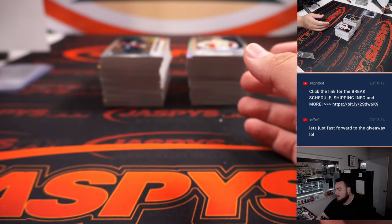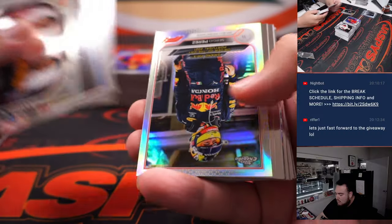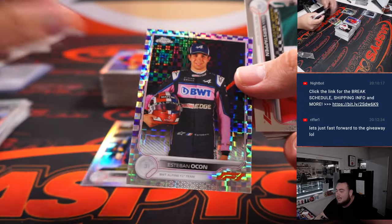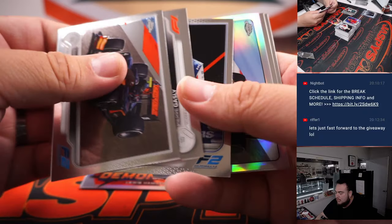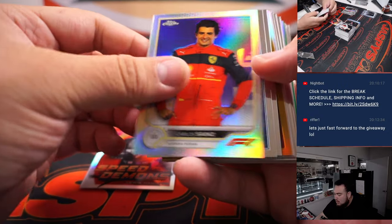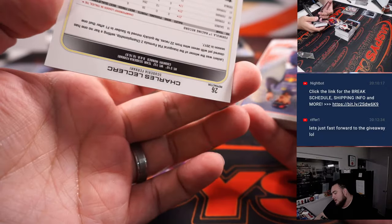Two boxes left. Sergio Perez. Esteban Ocon. Purple checker /199. Louis Speed Demons. Carlos. Verstappen, gold purple. Leclerc again right there.